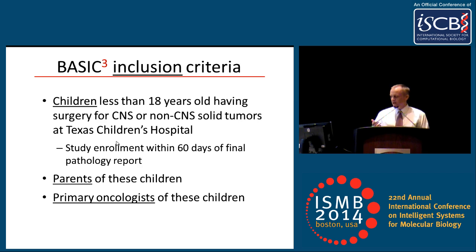The inclusion criteria are very broad. We're essentially taking all comers. If they have their surgery at our hospital and we're going to be taking care of them there, and they have a solid tumor, we enroll them. We also enroll the parents of the children because we ask for blood samples from them for clinical purposes, to help interpret germline findings that we see. But then also on the research side, where I'll allude to in a minute as we're doing other analyses, it's helpful to have the parental samples as well.